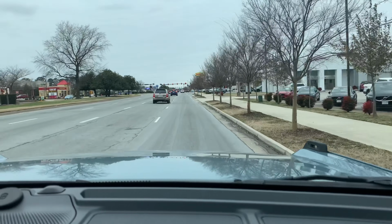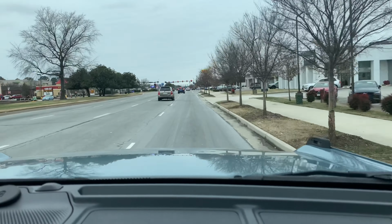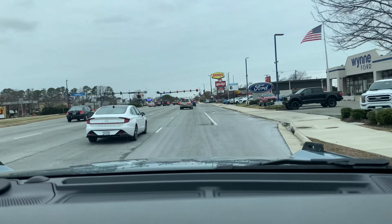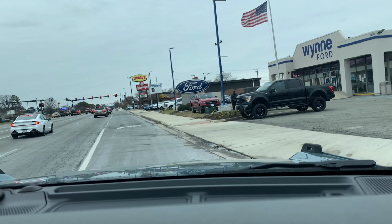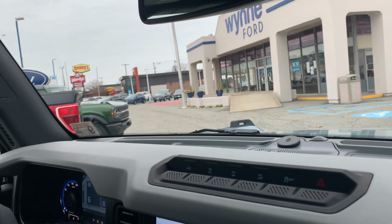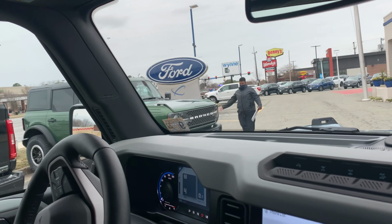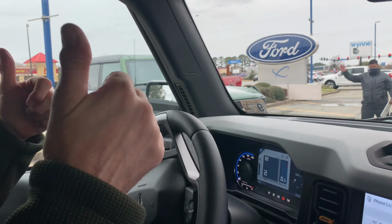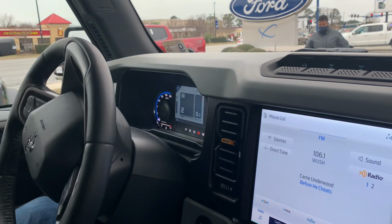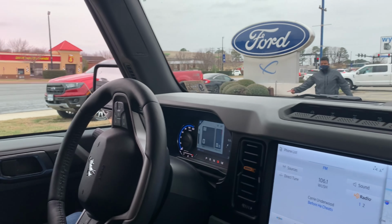So we're getting ready to pull into Wynn Ford in Hampton to pick up the second Bronco. So let's see where it is. Oh, there it is. On the backside of this Eclipse by Sherwood. Oh man, there it is. You mean to back it in?